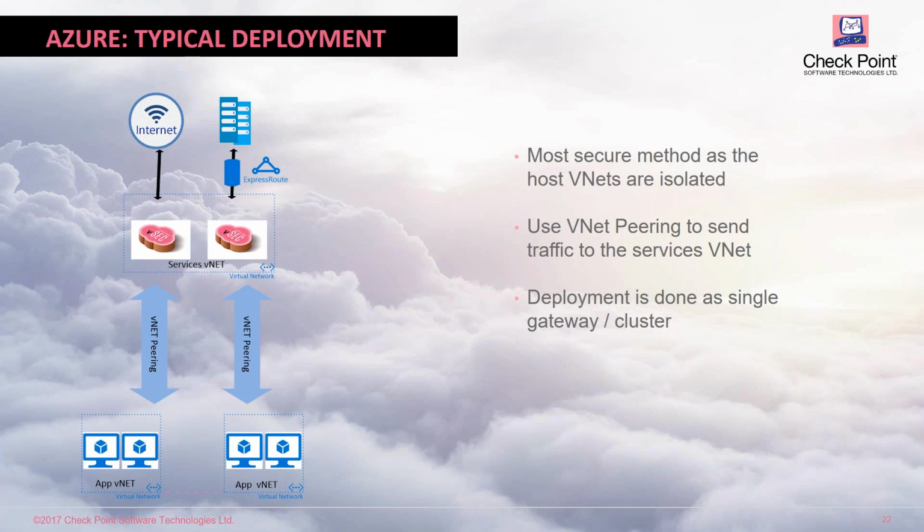So again, it adds another layer of security in that, if worst case a machine gets compromised in one of my VNets, I can still do the micro-segmentation within this as well.